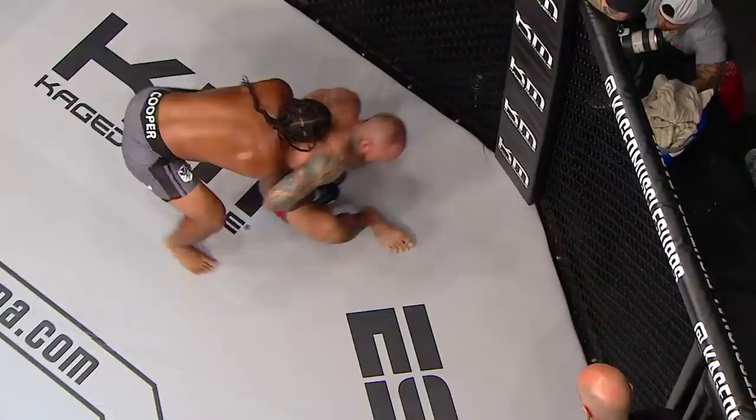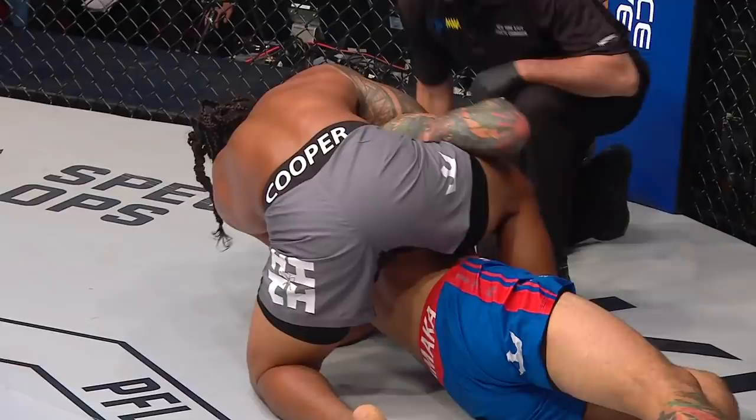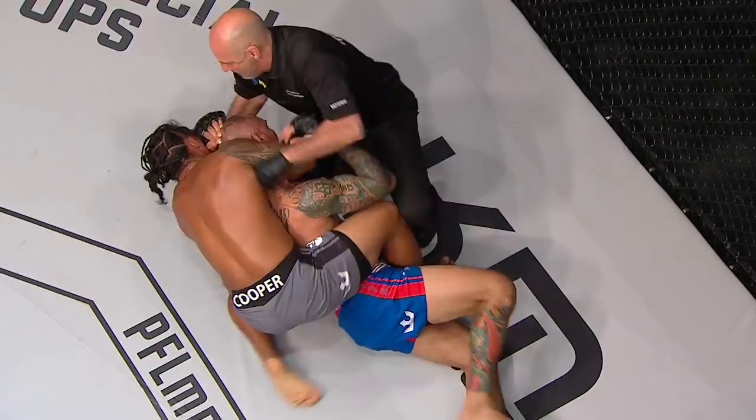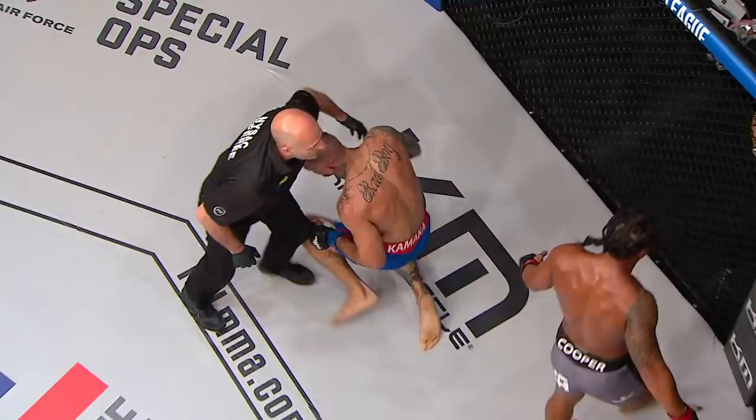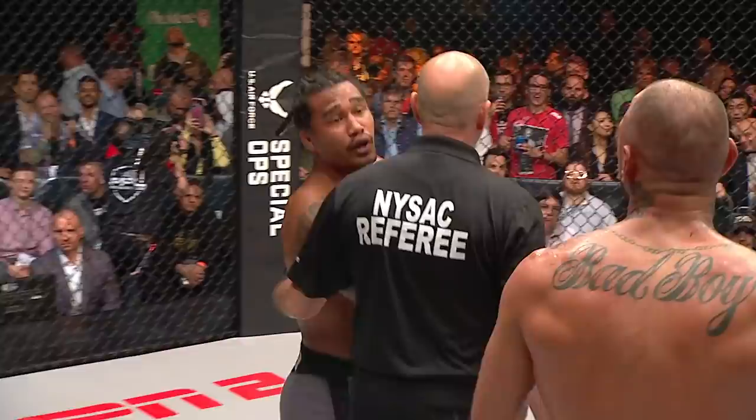Cooper drags Kamaka back down and ends up in mount. Ooh, this is dangerous. This could be very bad. Oh, jump. Oh, now Ray Cooper, and it's in. There's the tap. It's in, and there's the tap. Cooper almost didn't want to let go of that choke. Didn't want to let go, and Eve Levine doing a good job here in intervening.